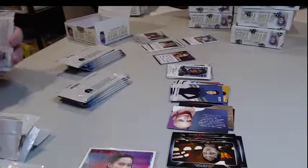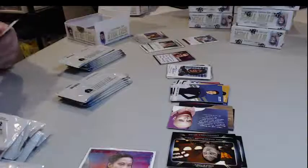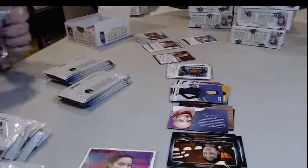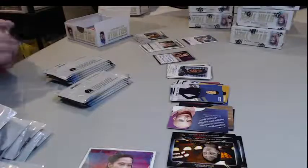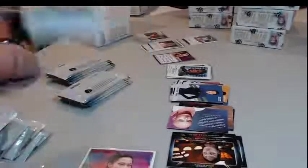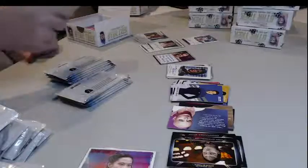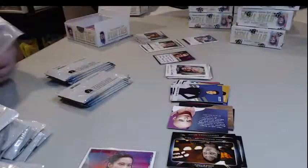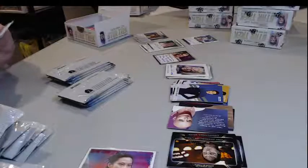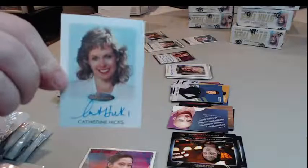How about we do this, since we're still pretty early into this, 4 boxes in. What is going to be the biggest autograph in this case? I want to be really positive, and I'm going to say we're going to get a Saldana. Daphne Ashbrook. Pretty sure the first 2 cases we both got the DS9 Aliens version on that one. And mine that I thought it was a lot better than it was, Catherine Hicks.